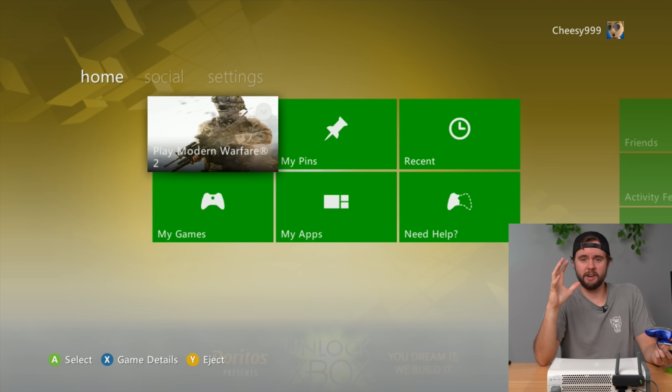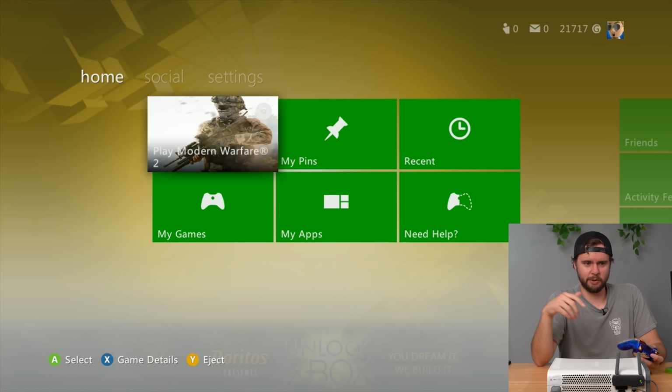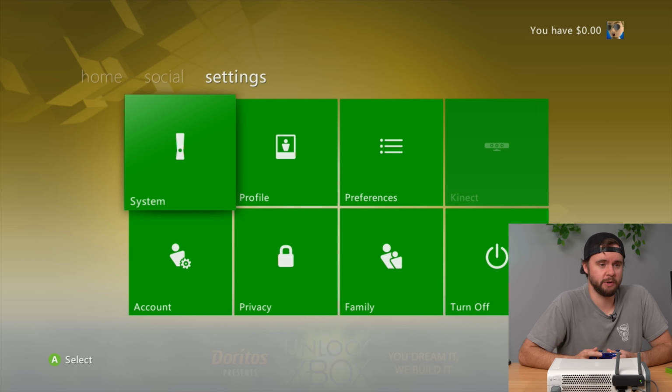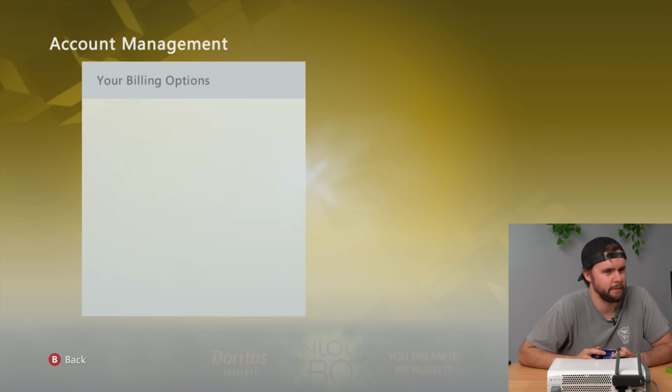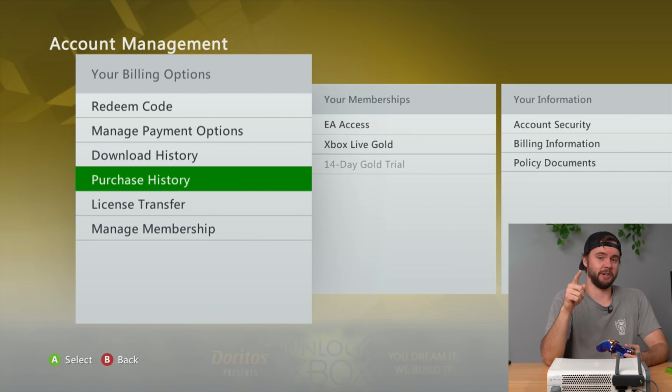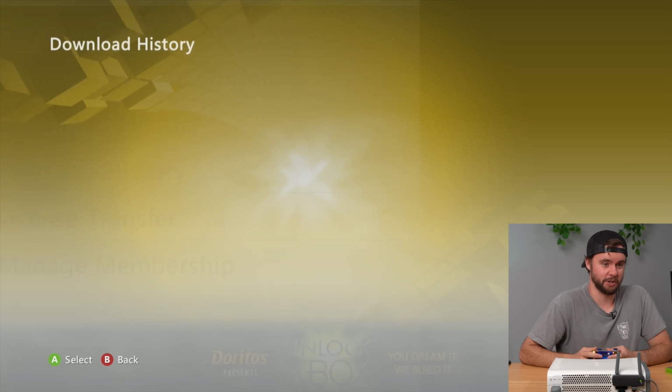So first of all, there's not a place on this new dashboard to click on it and be like, hey, I want to go download this old purchase. Can I sort through it? Can I find it and then download it? No, they basically made it so that you have to go to, I think it's under settings. Let me see if I can remember this. Settings, accounts maybe? And it's not under purchase history, it's under download history, which you click on.